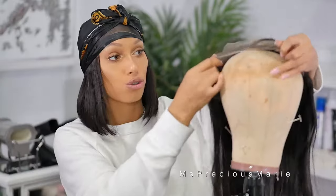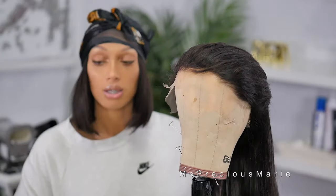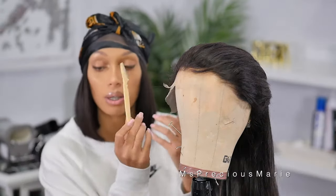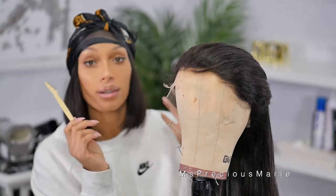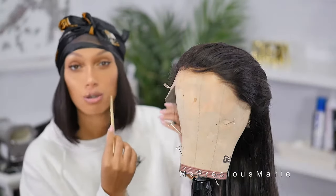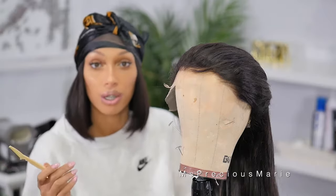the lace on an HD wig because I feel like it's very important the way you cut it. Okay, so I have another wig right here that has the true HD lace on it. So I'm going to show you on this wig. There are two tools that I like to use to cut HD lace. The first one is this razor here. Find yourself a really sharp razor. You can get as close to the hairline as you possibly can without ruining the wig.